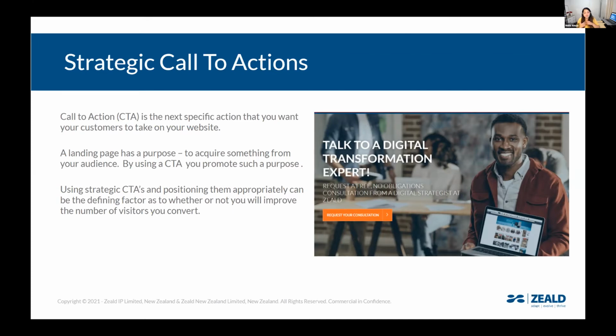And in case you are running an e-commerce store, you can have a shop now button right on this banner, which goes to the shop page of your website where all your categories and all your products are listed. Otherwise, just writing text which is really connected to what actions you want your customers to make is of great importance here.